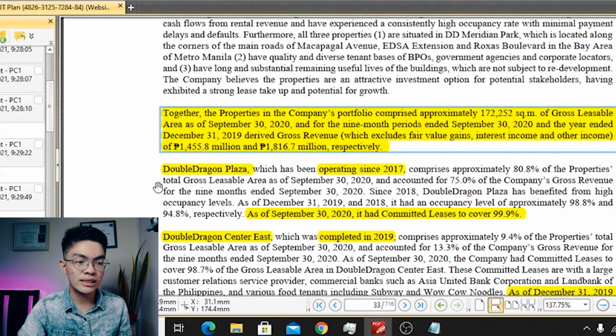Okay? With regards sa DD Plaza, nag-ooperate daw ito since 2017. And ito, ang mahalagang information dito is yung ating occupancy level. As of September 30 daw, 2020, merong 99.9% na occupancy rate si DD Plaza, which is yung pinakamalaki nilang building and then gross leasable area.